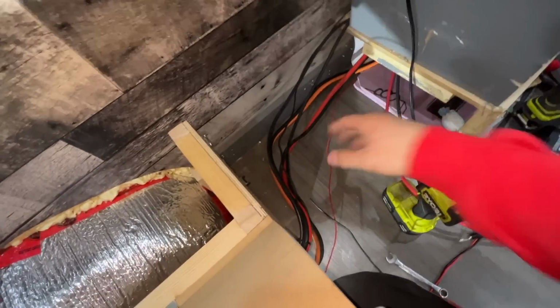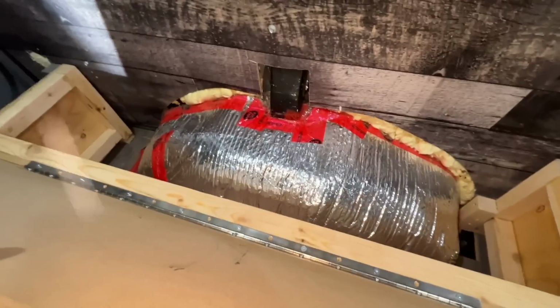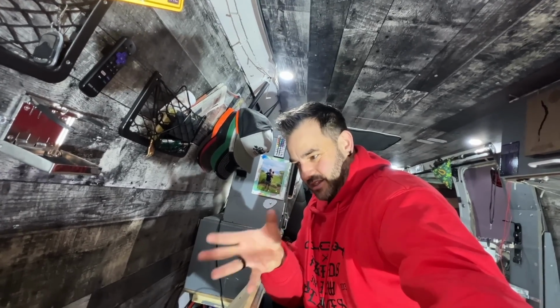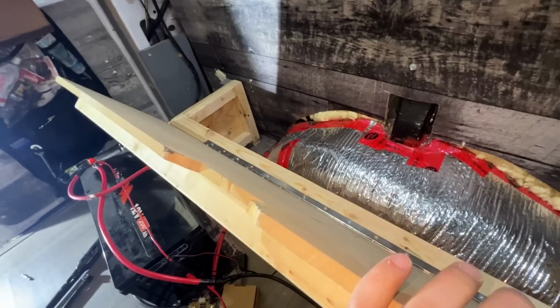So it gives us the most space over here, which is all well and good. And we still have this as storage. I was first saying, well, I'll take the lid off, which would totally defeat the purpose of the box providing insulation. So now I'm back to where I was before.